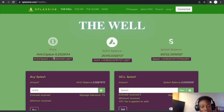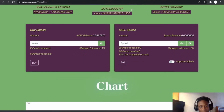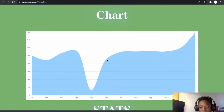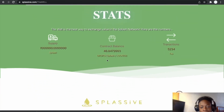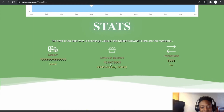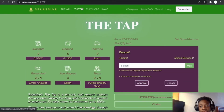So as you can see, the price for one Splash right now is $17.83. You can see how much AVAX is locked, how much Splash is locked, and how much it is worth in AVAX. Right now they have about 1.4 million USDT locked. You can see how the price is going here. You can see how much Splash is inside the contract right now, which is basically 46, and the total supply is 1 million. Let's head over to the TAP.